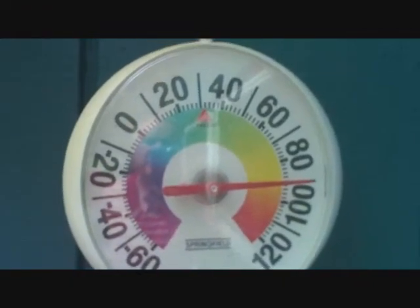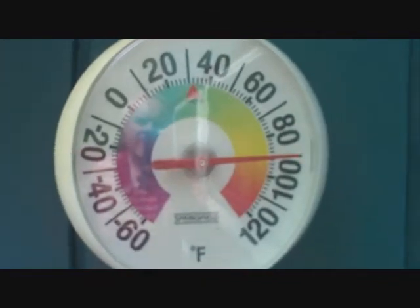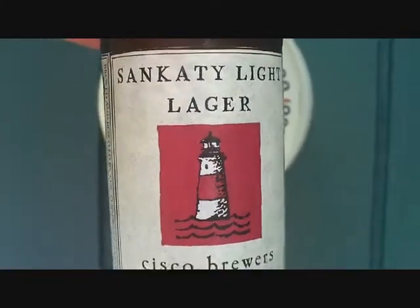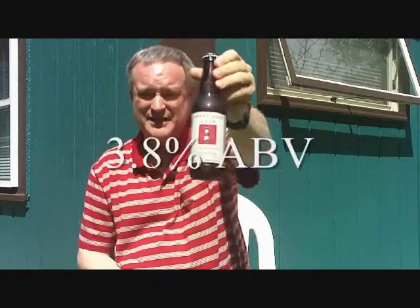And look at what that thermometer reads. More than 90 degrees, and on a hot day like today, you don't want a heavy beer. A hot day like today calls for a lighter beer, and today, from the Cisco Brewery of Nantucket, Massachusetts, it's their Sankaty Light Lager. Yes, the Sankaty Light Lager has 128 calories. Comes in at an ABV of 3.8%.